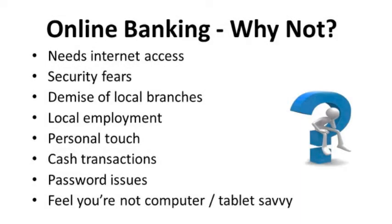So what are the downsides? Well, you obviously need internet access. Many seniors already have that. Security is a big concern with seniors. However, banks are very safe to deal with online. They take security very seriously.